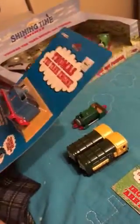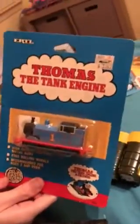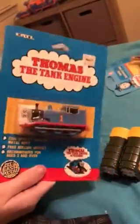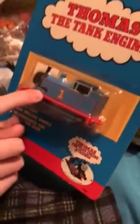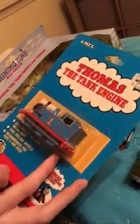Now we're getting into the mint condition ones, because they're all mint in box. The piece de resistance is the sticker face Thomas from 1984. Now, I would have loved to get the one with the white running board, but that's super rare, rarer than this. So, I was going to ask Dad to spray paint the running board white. The only problem is he has rivets instead of screws. So maybe he could drill the rivets and glue the thing back on. I just want to be sure that I don't get paint on this.